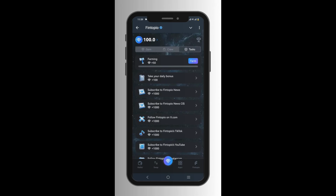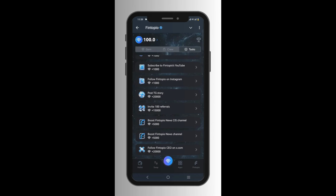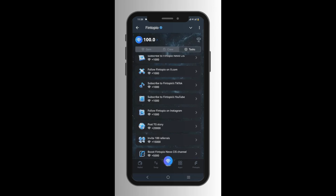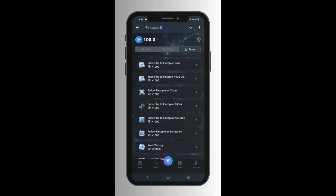You can also see farming there. Now let me click on farm. Once you click on farm, after 7 hours, you come and claim it. You can see it's counting down. So you just have to set a timer. After 7 hours, you come and claim it. You can just do all of these things and you could get rewarded by following the CEO on Twitter. You could just have 20,000 HP token, and you can actually see other things you can do to earn more HP token. So let's check other things.